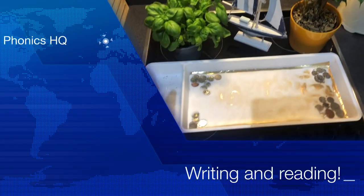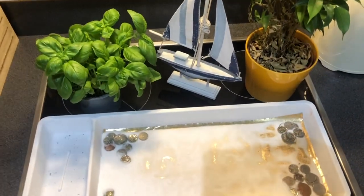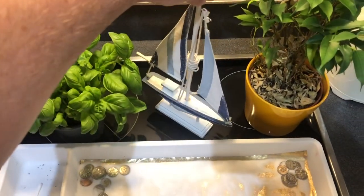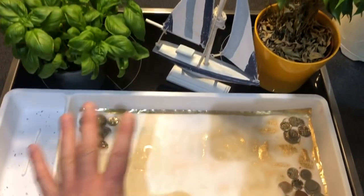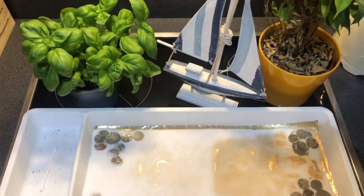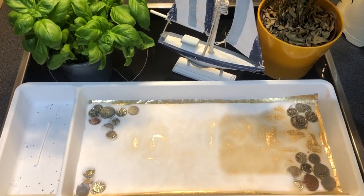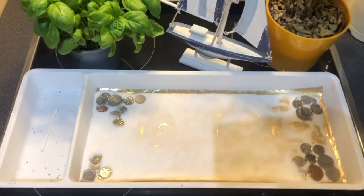Okay, it's time to do some writing, and I've got my pirate treasure tray right here, and my boat. It's come aground and it's found all of this treasure. And in amongst my treasure, I'm going to have some words and I need you to help me write them. You can maybe have a go at home too. Are you ready? Let's say the first word.